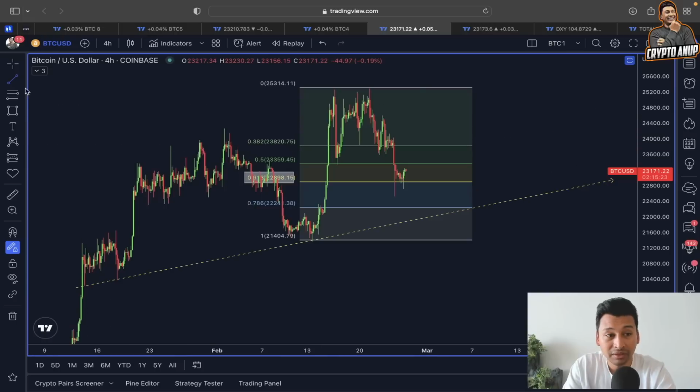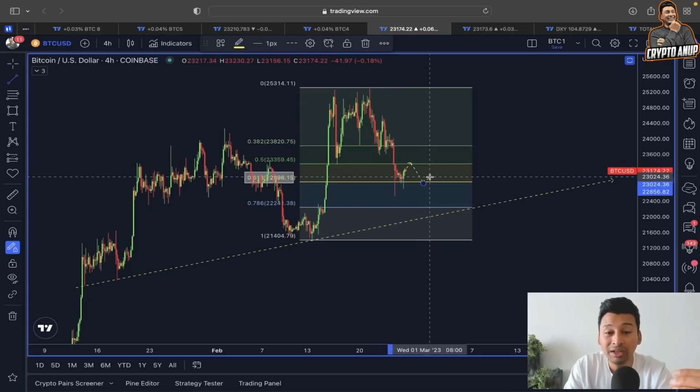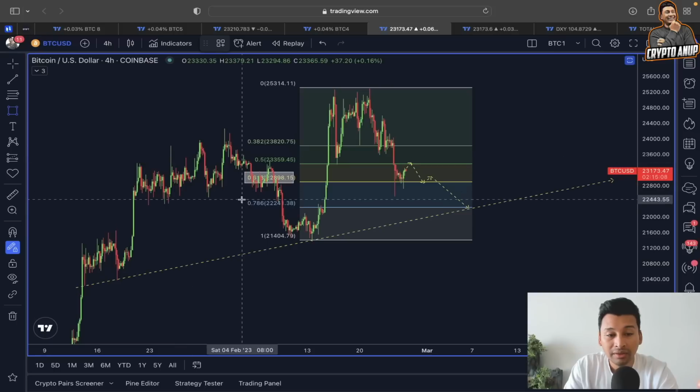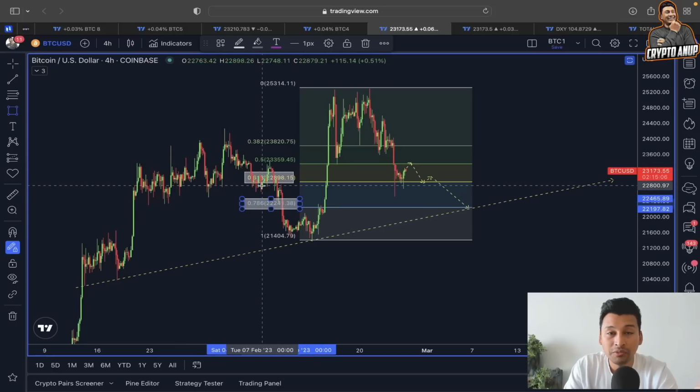Because if it fails to continue this uptrend, and price after that starts showing weakness and even breaks the support from this 23,000 range, then you can see the next area where we could be getting gravitated is the rising trend line and also the 0.786 Fibonacci line, which is going to be around 22,000 to 22,200 range.